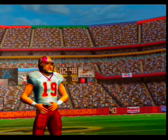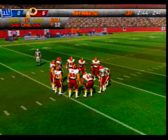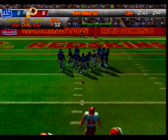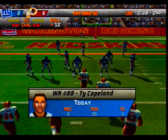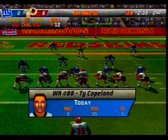And a powerful arm brings them a first down this time. Not only did the quarterback show off his strong arm, but the receiver displayed some amazingly soft hands. A great throw with an even better catch is always an easy way to pick up a first down.